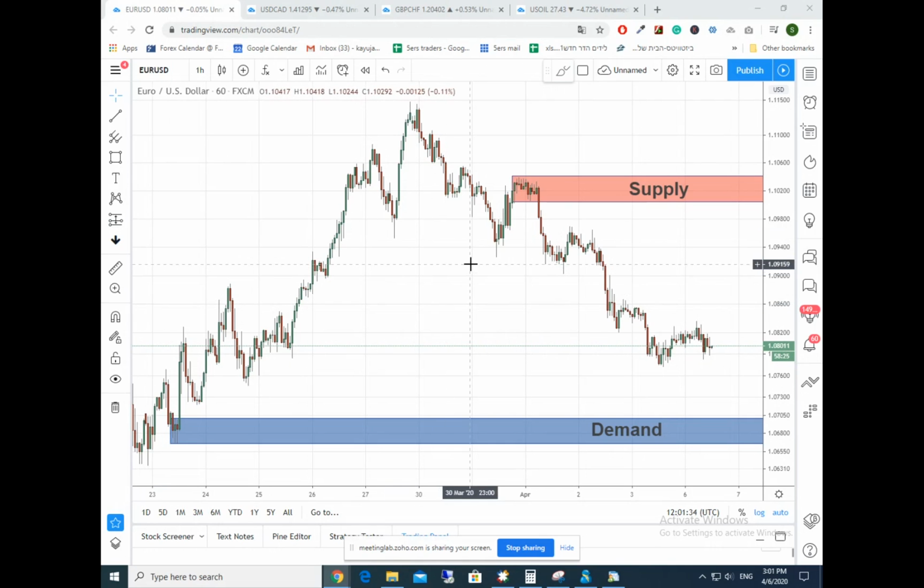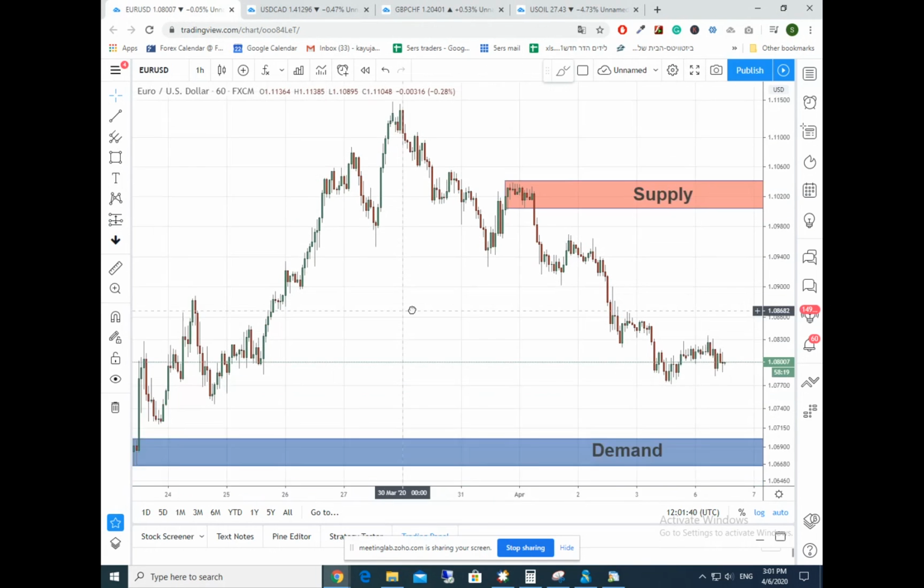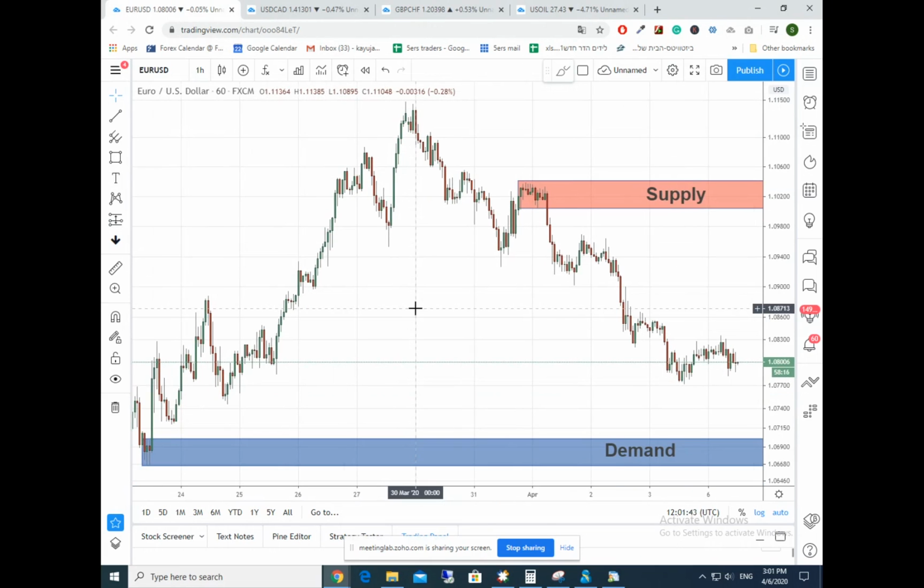As you can all see, this is the euro dollar on the 1 hour chart, and I just marked the next available key levels to look for a position. In this picture it's quite simple because we only have the supply above and the demand below. Practically, if the price reaches the supply above, I'll sell there on the first touch, and if the price reaches the demand below, I'll buy there on the first touch. For now, it seems that most likely the price will reach the demand below first, but we'll wait and see.